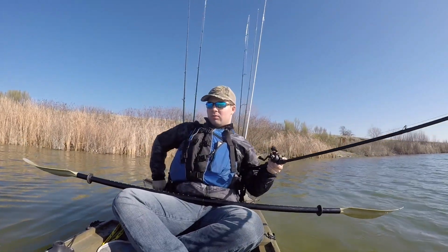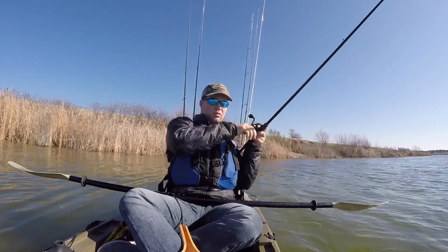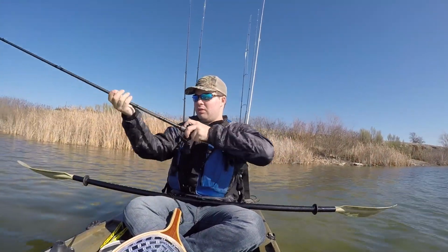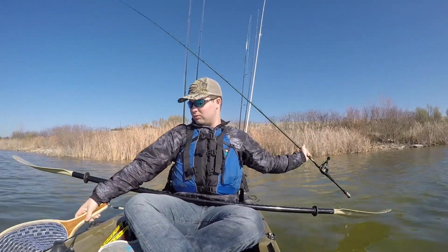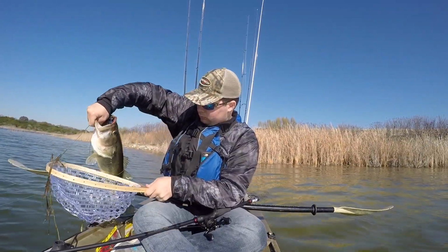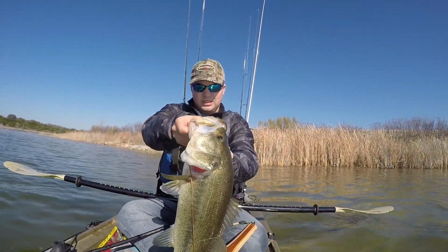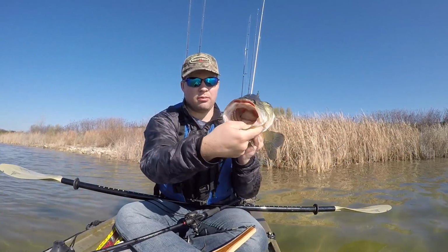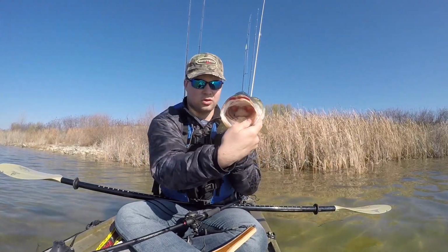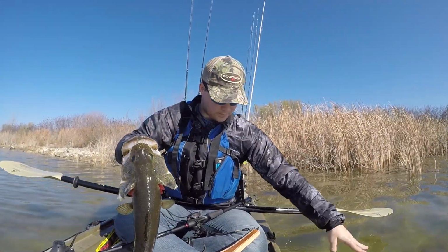Oh, there we go. Oh, this one's better. Better one. Oh, yeah. Yeah, look at that. That's about a 4.5 pounder right there. Oh my gosh, look at the mouth on that guy. He just destroyed that sucker. Destroyed it. Alright. My goodness.